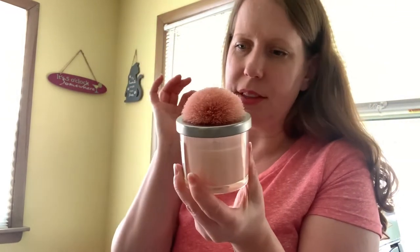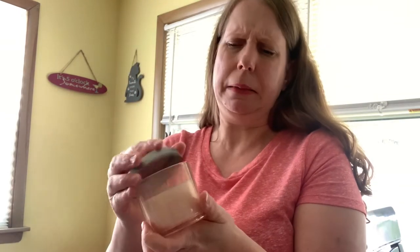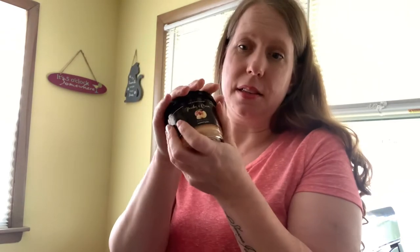Sorry for that, guys. Oh, then I found the candle my daughter wanted with the little poof. Everybody's hauling. My daughter said, Mom, I want one of those. I found one. And it actually smells pretty good. It smells like clean oranges or something. I don't know. Then I found another candle. It says peaches and cream. This one smells good too. I didn't smell them until I got home, but luckily they smelled good.